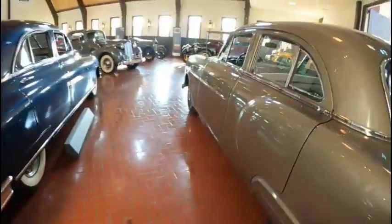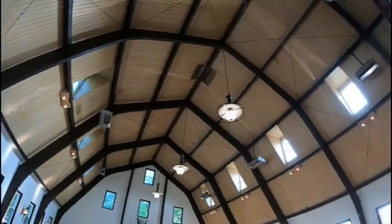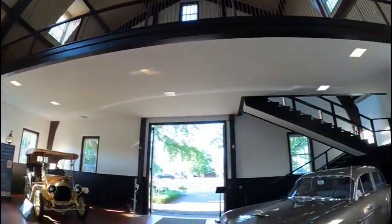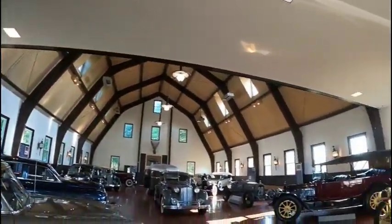Alright, they've got some stairs here, so let's go up there and see what that's all about. Oh, it's just an overview where you can look over everything. That's pretty cool. Let's go up there and get that shot, see what that looks like. Oh, we can't. It's blocked off. All right, guys, that's the end of this building. Let's move on to the next.